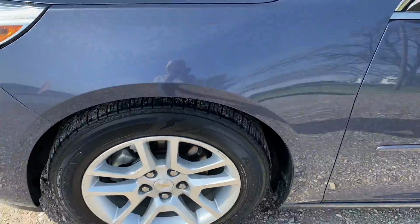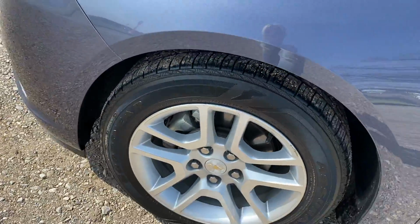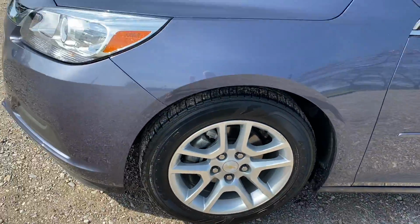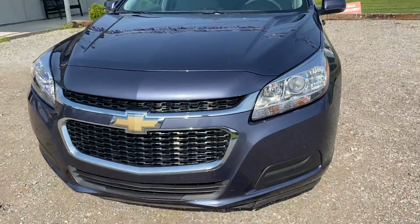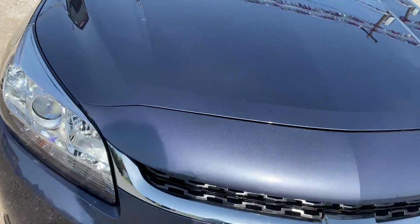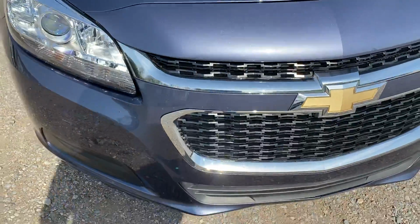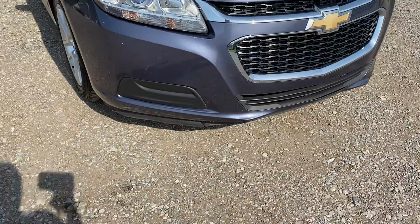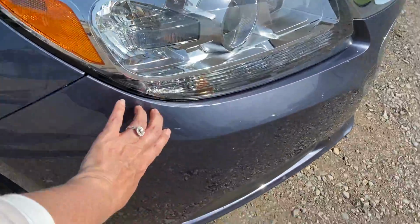We'll do a walk around. It's got new tires on it. Seeing one little rock chip. Scuff here.